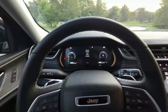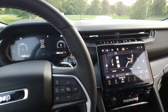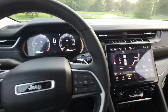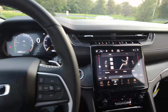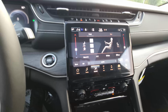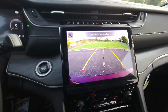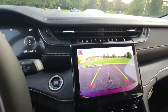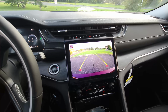And look at this, ladies and gentlemen. This is a beautiful design. Very, very nice. Very similar to the new Jeep Wagoneer that is going to come out soon. Look at that giant screen. If you put it in reverse, of course, look at that. You got, of course, huge directory. Very, very nice and sharp. The resolution is very good, I gotta say.